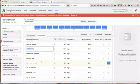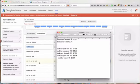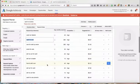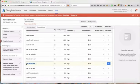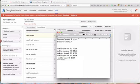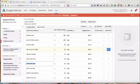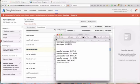Cars for sale by owner, no. Sell my car for cash. Do we have that one? Cash for clunkers? No, we don't. That's only 20 searches. Sell car for cash, another 20. So the sell car for cash variation could be a possible one, and it's very closely related to these others. That was 20 searches, and we have about, let's just say, $8. Sell my car for cash, sell my car fast. Okay, I'm going to jot that one down as well. Sell car for cash, I think I just did, right? Yeah, okay.